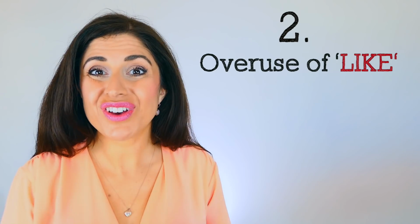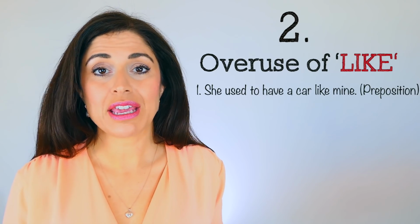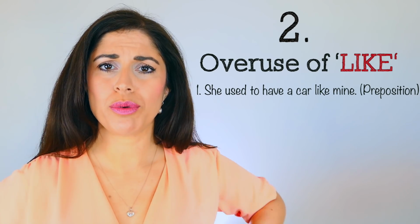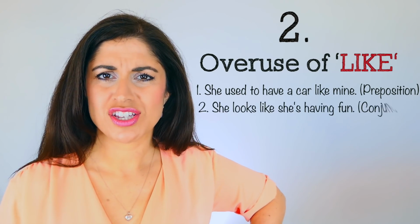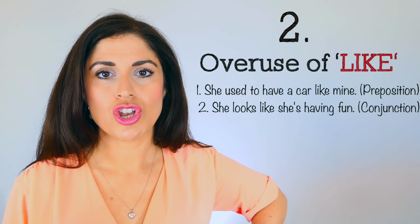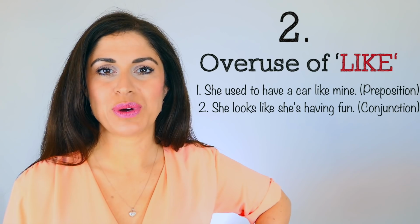And of course, a verb. She used to have a car like mine. A preposition here in a comparison. Fine, no problem. You sound intelligent. She looks like she's having fun. She looks like she's having fun. Conjunction. No problem. That's the correct way to use it.